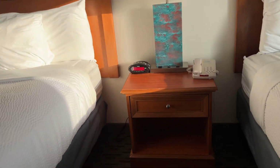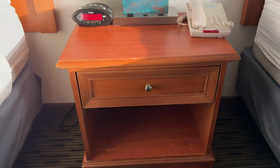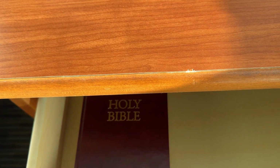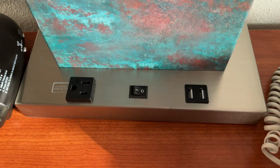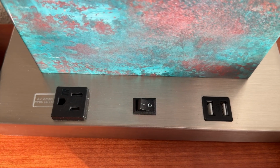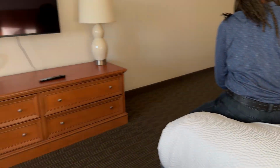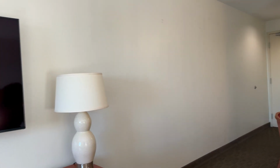I keep forgetting this. Between the 2 beds, you have your nightstand with your drawer here. And of course the Bible. Your lamp. It's cute. Here are your charging solutions there. Clock, phone. Basic, standard. The room is big enough, it's large enough, but definitely there's no extra fluff, none of that. But it will do, it's older.